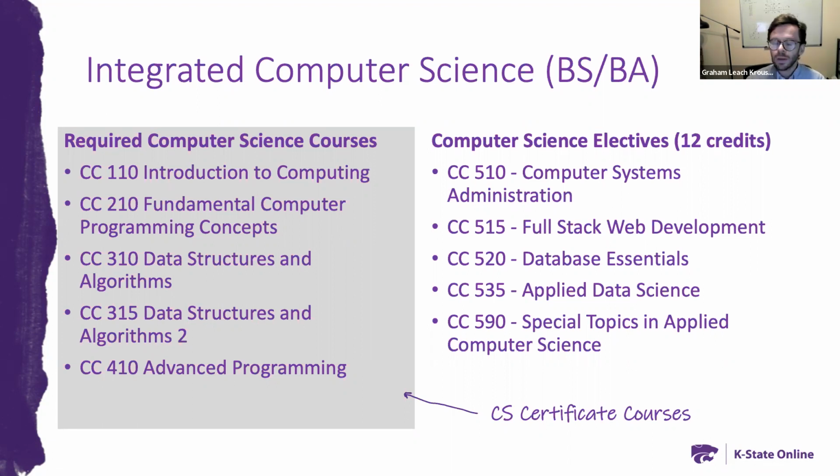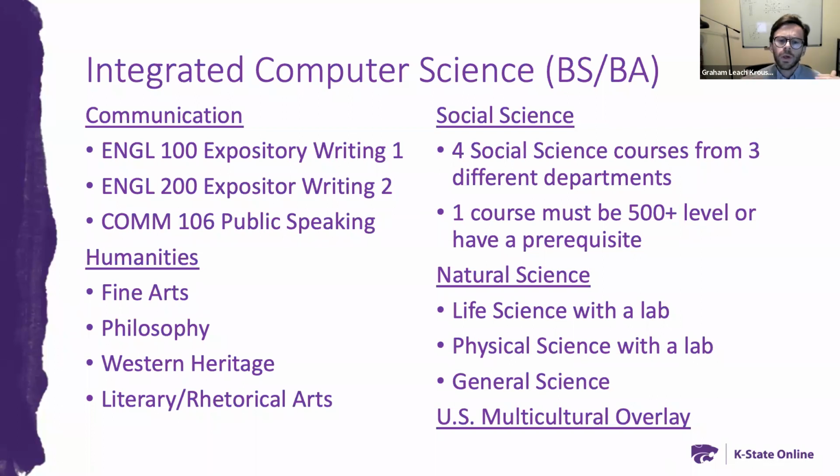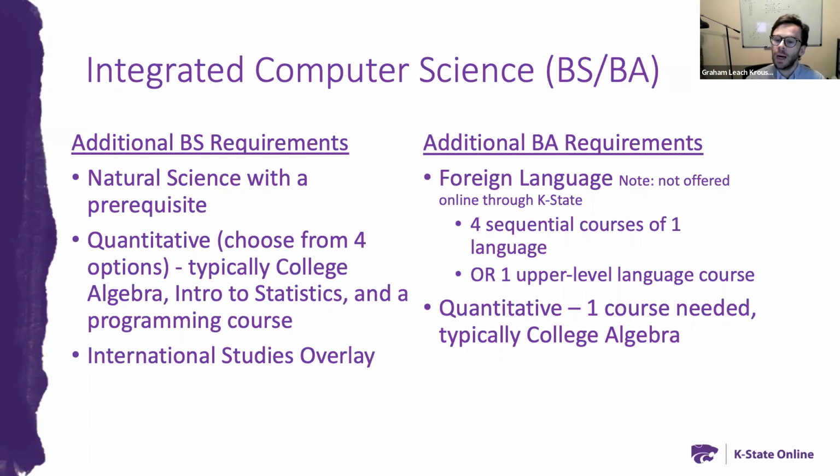Okay, I think next slide. Because the integrated computer science degree is a bachelor's degree in the College of Arts and Sciences, there are also some gen ed requirements. So you'll take classes in communication, in the social sciences, in the humanities, and in the natural sciences. And there's a multicultural overlay component to the arts and sciences degree. The point of all of this is to give you a really broad background and these general all-purpose skills in addition to your programming background. Because a big part of having a job is communicating well with other people. And some of those communications classes and writing classes help you learn how to do that.